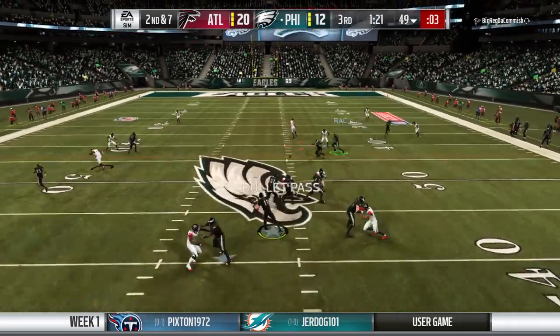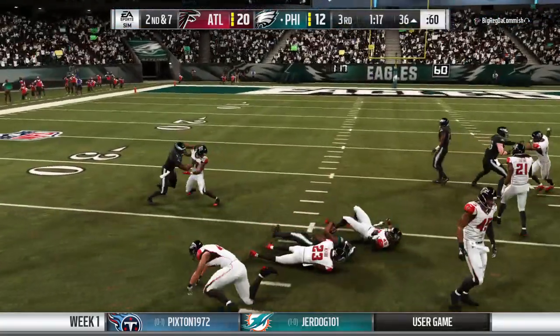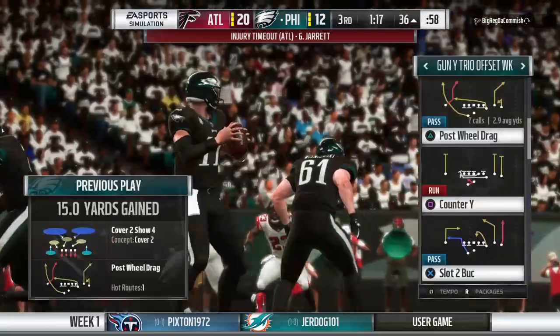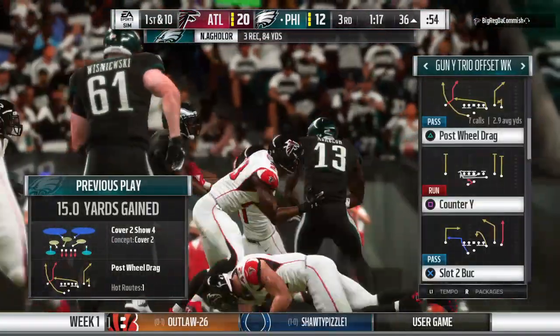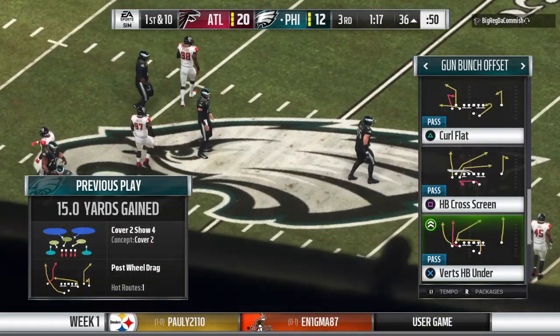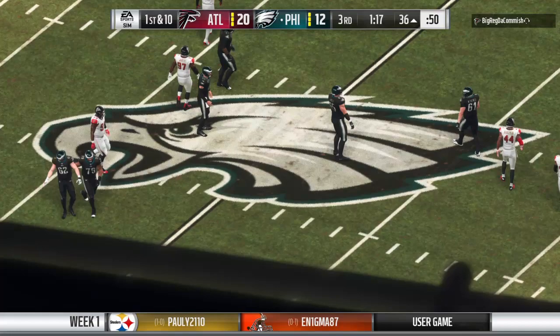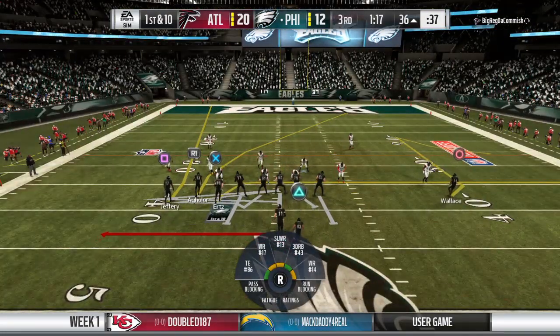Wentz to throw on second down. He finds Aguilar over the middle. And he's brought down. Wentz now 5 straight completions here in this second half.